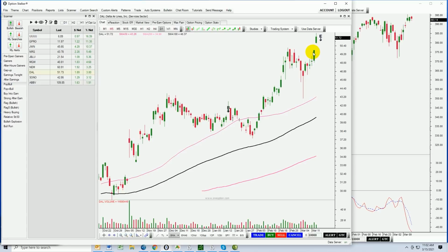DAL, Delta Airlines, similar to JetBlue, same type of strategy. Expect that breakout to hold. This now becomes support. Keep your bullish put spreads inside of that $49 price point, maybe a $47.50, $45 bullish put spread. If you don't know what I'm talking about, make sure that you learn how to sell out of the money bullish put spreads. It's a great strategy right now. This is a bellwether strategy.